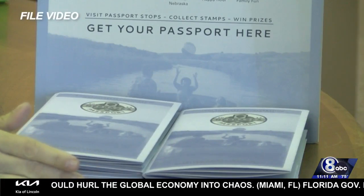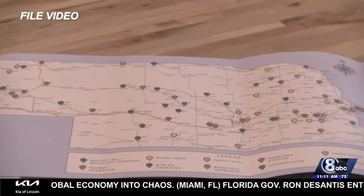Yes, so the Passport is a summer travel program that runs from May 1st to September 30th of each year, and it has 70 different places on it from across the state. They're different every year, so if you participated in 2022 or 2021, you're going to get a whole new selection of places. Everything from state parks, museums, restaurants, cafes, retail, roadside attractions, just all sorts of good stuff.